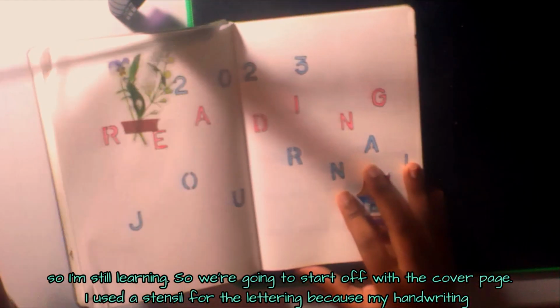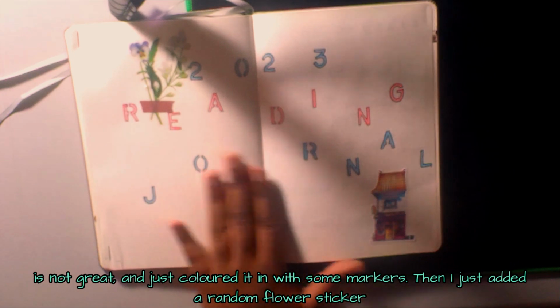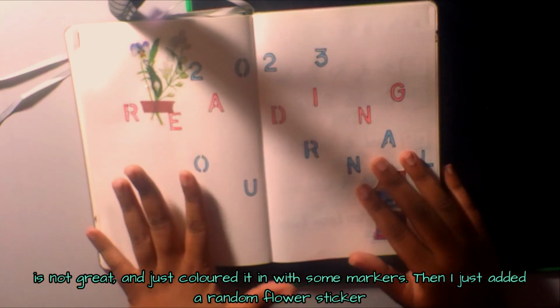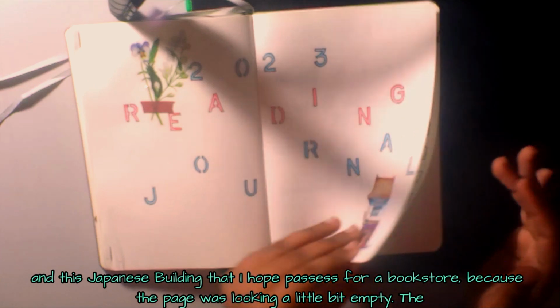So we're going to start off with the cover page. I used a stencil for the lettering because my handwriting is not great and just colored it in with some markers. Then I just added a random flower sticker and this Japanese building that I hope passes for a bookstore because the page was just looking a little bit empty.